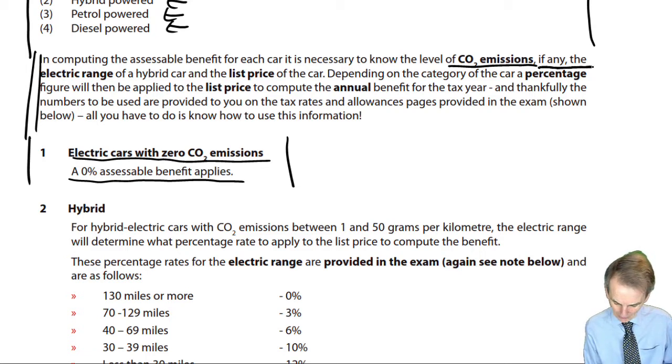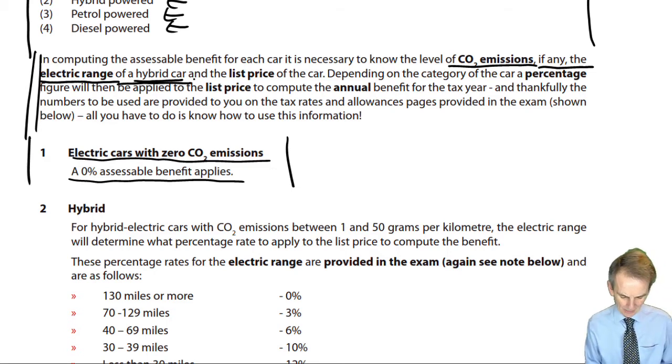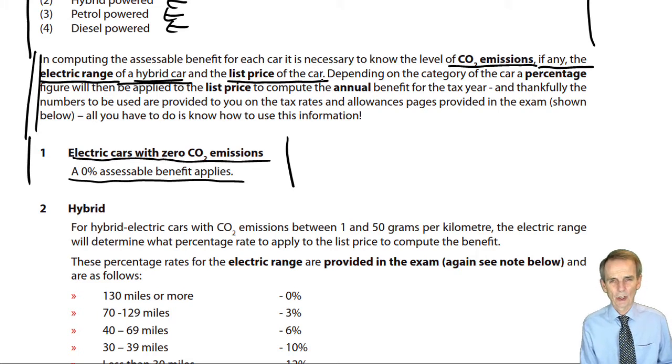And if it's applicable, the electric range. And that is applicable when dealing with a hybrid car. We'll also need to know the list price of the car. Now note, list price, not the cost of the car, but the original list price of that car.